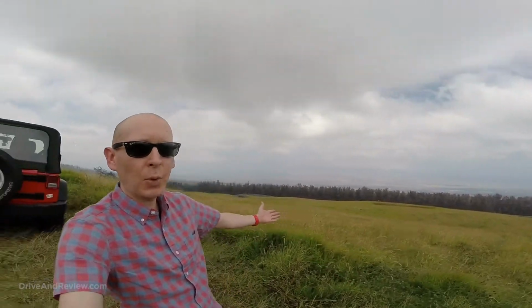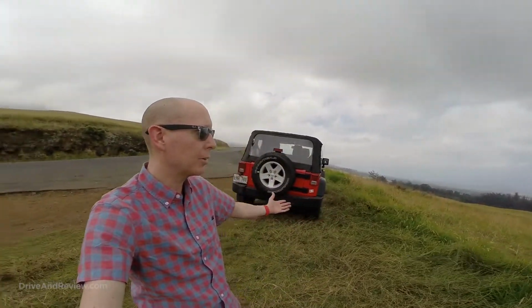Now this is why I love the 2018 Jeep Wrangler. Just being able to do this. Now I know I came up here on a paved road, but that's not the point. The point is that you don't even need a paved road. You can just come up here with a Jeep on a dirt road, no issues.